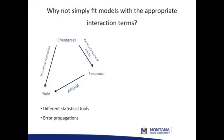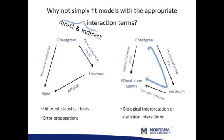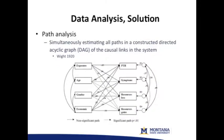You know, the relationship between chicras and fusarium will be totally different than the relationship between chicras and Woodstem sawfly. But most importantly, through its impact on fusarium, chicras will also be impacting, for example, Woodstem sawfly. There's all these, not just direct interactions, now we need to start thinking about all these indirect interactions that are occurring within this system. And that's when things became a mess.